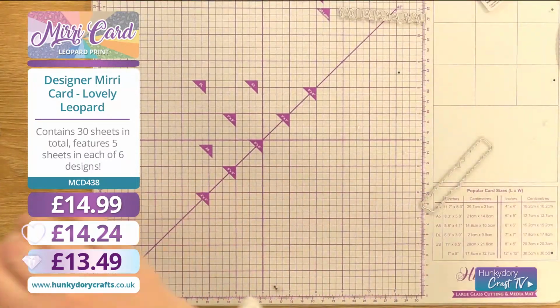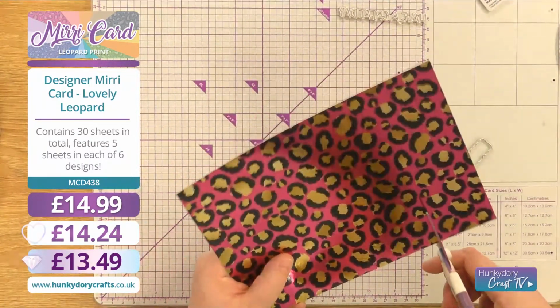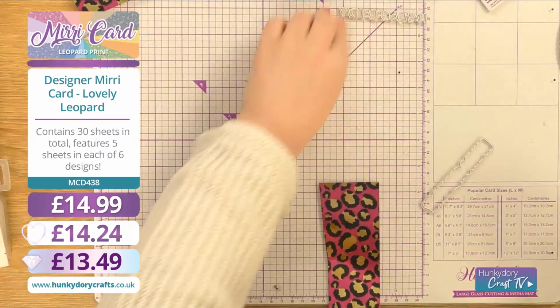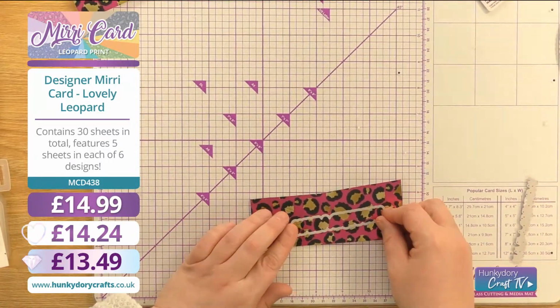This card looks even better up close. And we're just going to take a little strip of the pink, and I think, in fact, let's do our background out of that, and then we can do our words in black.